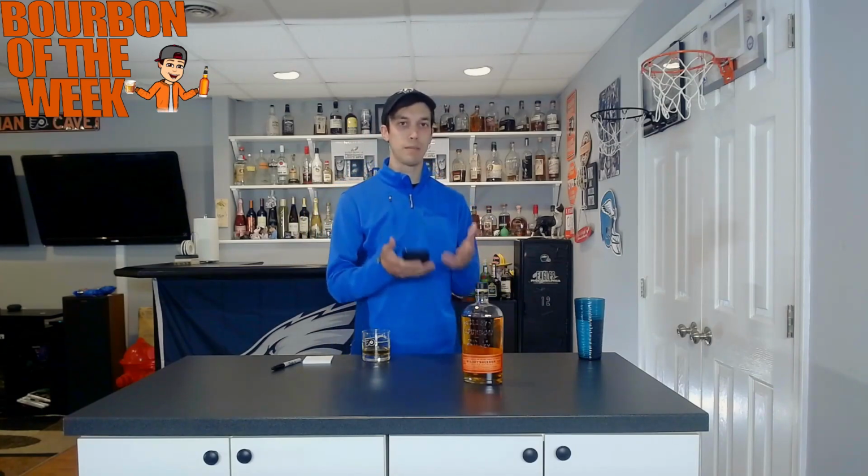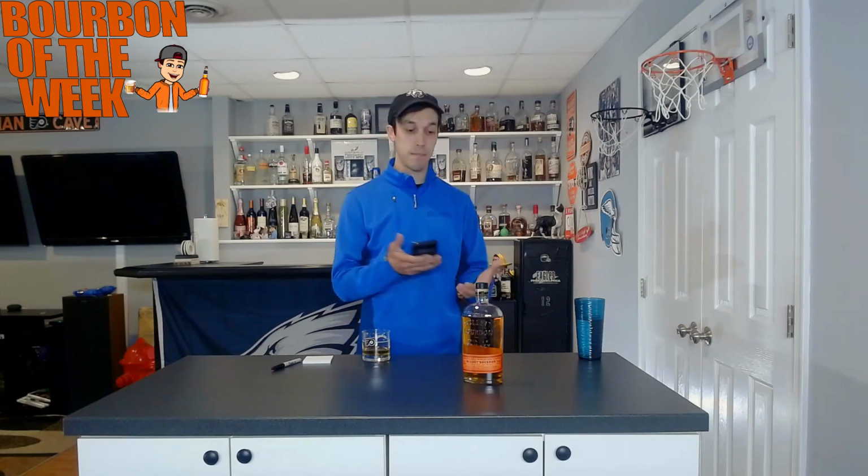Being the millennial I am, I did look up the difference between a rye mash and a corn mash. Just to give you an idea, a bourbon, to be considered a bourbon, has to have at least 51% corn in its mash, but it can also have a high rye content, higher than some other bourbons. They can decide how much rye they want to add to it.